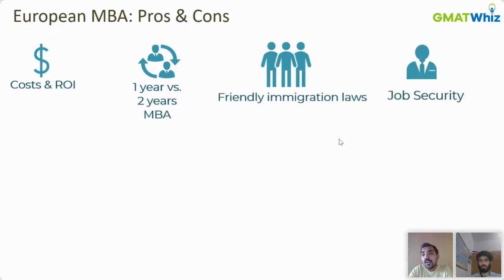Moving forward, job security, I would say, is really good in the EU. For example, during COVID, most of the Dutch companies did not fire their employees. Most of the German companies did not fire their employees, because they would have to give around 6 to 9 months of notice. That's a very long notice period, and your employer cannot just fire you for a random reason, which happens a lot in India and elsewhere. So job security is really high.